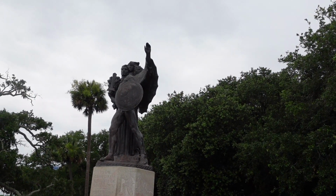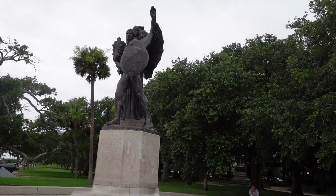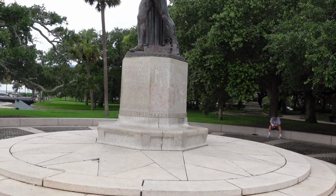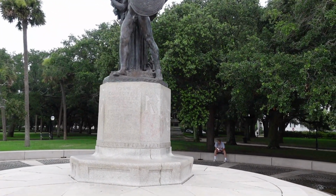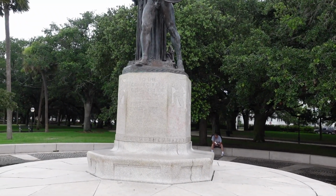This is the monument that has caused so much controversy. As you can see, it's been cleaned off, but the paint is showing through. It's dedicated to the Confederate defenders of Charleston.